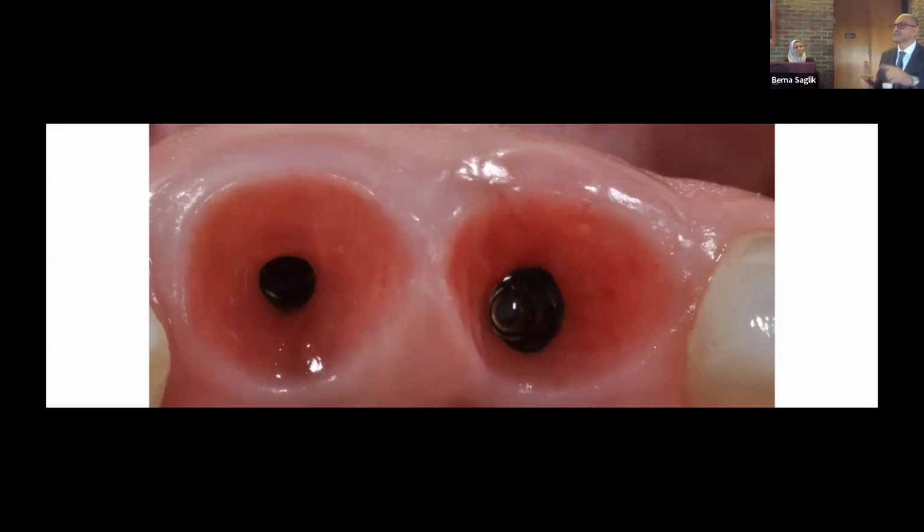Epithelial cells attach to a smooth, polished surface, but fibroblasts don't. They attach to rough surfaces. And we don't have that, because the concept of implants has been to polish them well. Maybe the top part should stay polished, but the rest needs to be a little bit more rough.